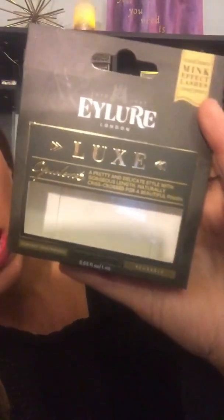Now is for a product that I didn't even think I was going to talk about. It's totally not on my list, but as I've been looking in the camera, I'm remembering how amazing these are and how they've been my go-to lashes all month. These are the Allure London Luxe, it's really weird handwriting, but Opulent Mink Effect Lashes.